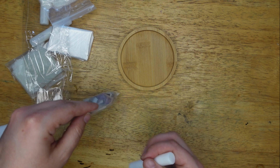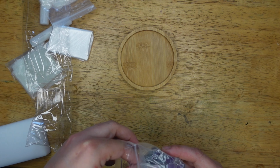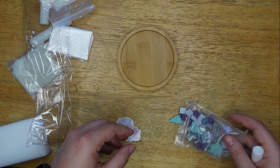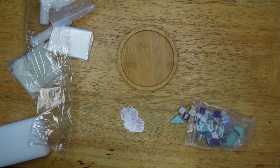Hopefully they don't intend for you to do any one specific set with one specific shape, because we're kind of on our own here with this. So look what we're gonna do. I'm gonna get this glue. Do you want to squeeze it? The bottle's got a little stopper in it, so let's remove that.